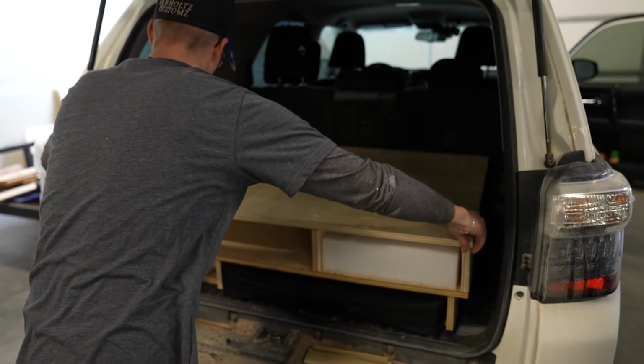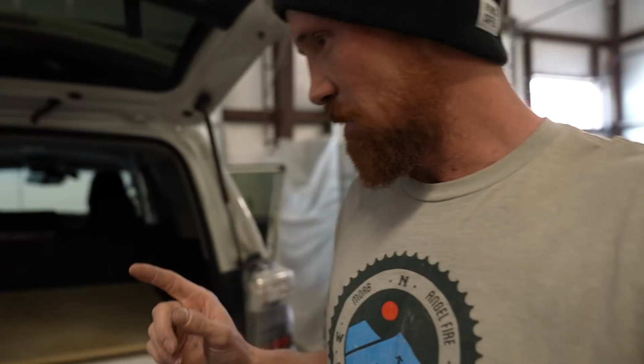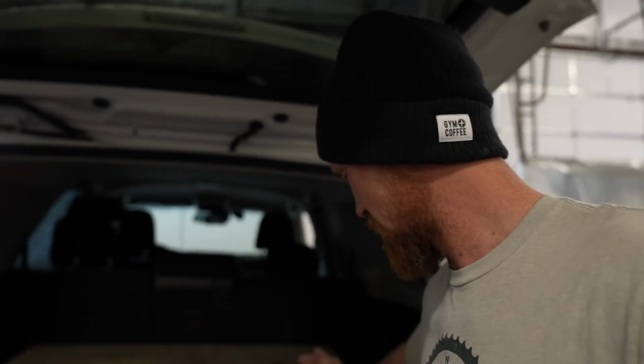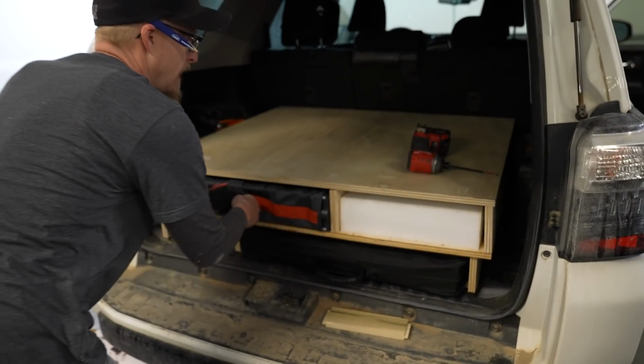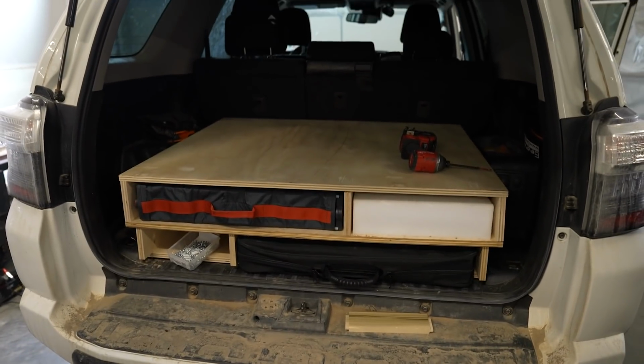Beautiful. Ooh, like a glove. The only thing, maybe just slide the table in there, make sure I didn't make a mistake here. Here we got our clearance. All right, so everything has a nice place to go, this nice platform.